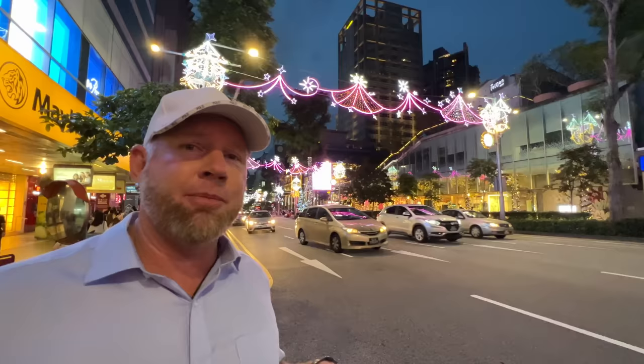All right, guys, here we are on Orchard Road. This is a great place to come in the daytime and the nighttime, but we're gonna show you around Orchard Road at nighttime. It is a little bit towards Christmas, so expect some lighting.